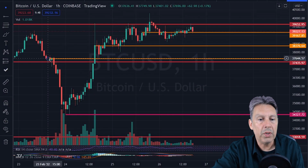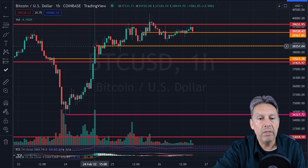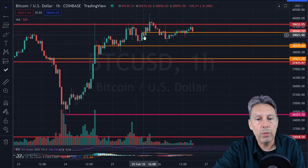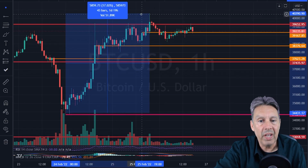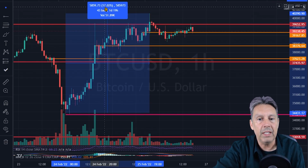Let's take a look at the Bitcoin chart on the 1 hour time frame for starters. So there's 3 orange lines. This was the close of the equity markets on Wednesday, the 23rd. This was the close of the equity markets on Thursday, the 24th. And this was the close of the equity markets yesterday on Friday, the 25th. So from the bottom to the top over the last 3 or 4 days, Bitcoin's fluctuated about 17%.